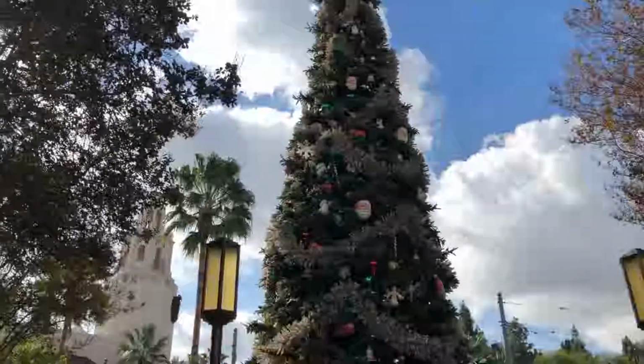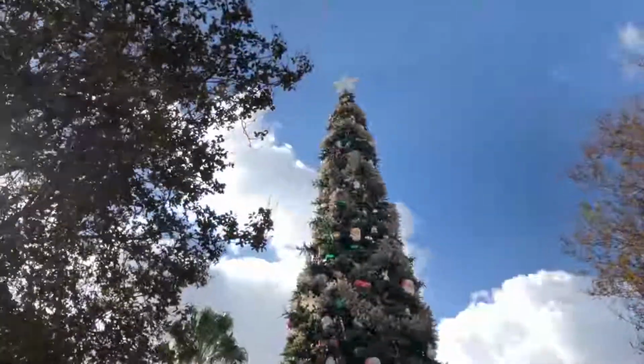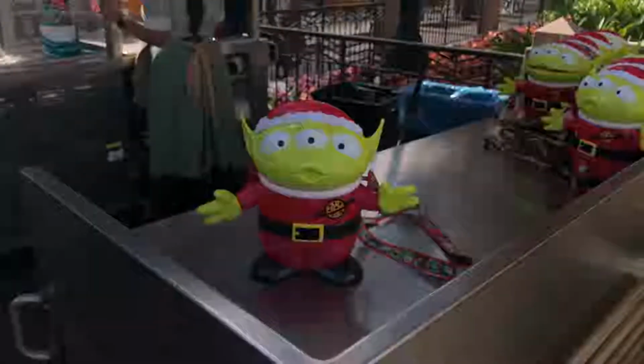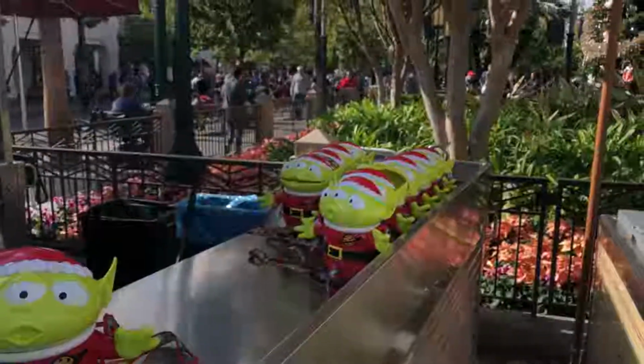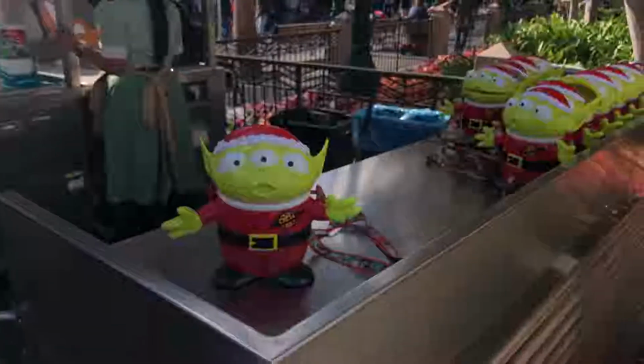Big tree all the way to the top with a big star at the top. I'm gonna show you guys the aliens real quick. These alien buckets. Now, the last time we were here, it was for the AP exclusive. These ones are open to everyone. Now they're holiday themed, but they're open to everyone, and there's plenty of them. So they've been out for a few weeks now, and I believe they're $20.